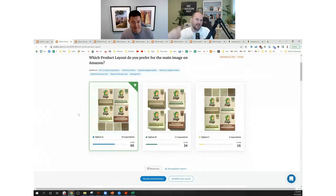And I clicked this button, and this was the moment I was like, oh, that one should have been a head-to-head test instead of a rank order. So if you guys don't know, when you go to create a PickFu test, you can choose between rank order, where they go 1, 2, 3, or you can do head-to-head.